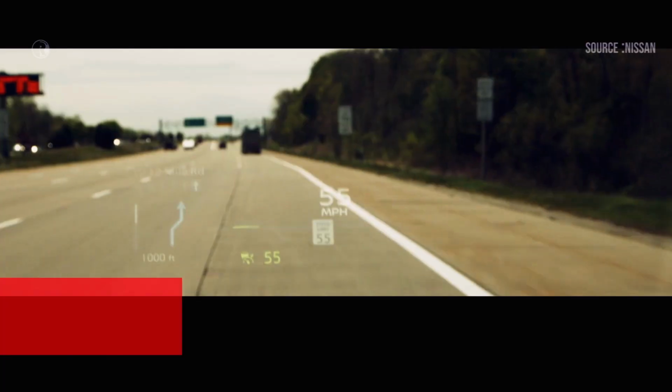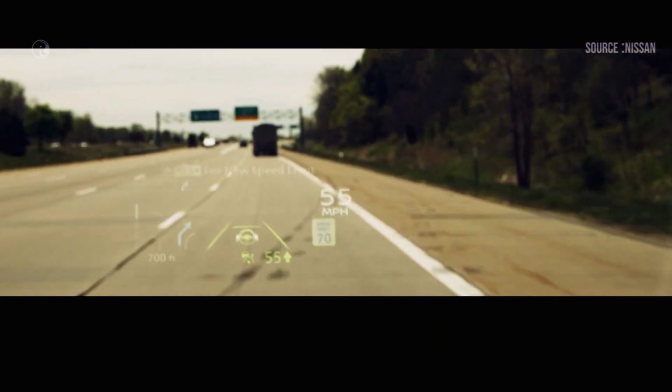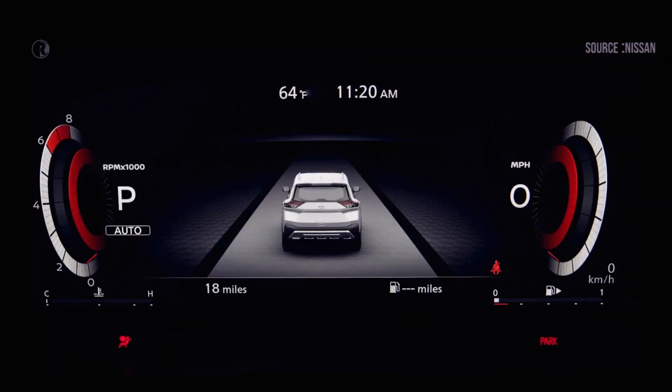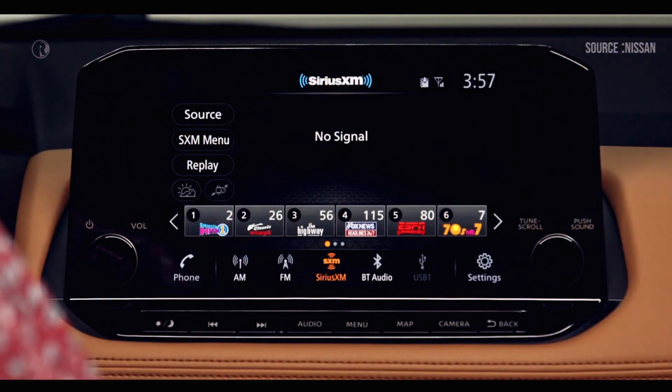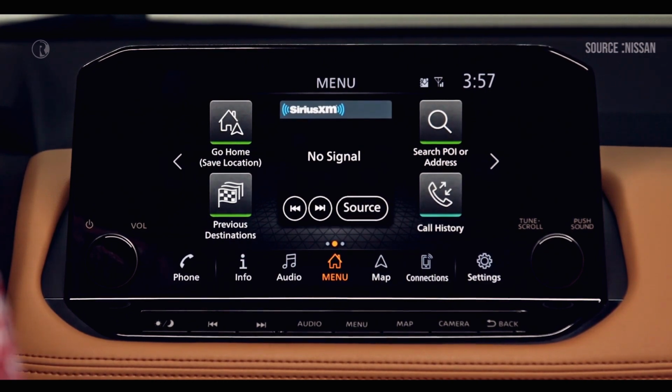As you drive, you activate the heads-up display, which at 10.8 inches is the largest in the compact SUV segment. There's also an available, fully customizable 12.3-inch digital dashboard display and a floating 9-inch touchscreen display, which allow you to customize and enhance your driving experience.